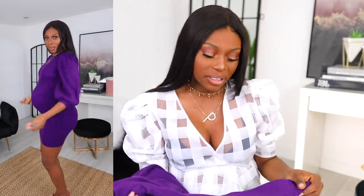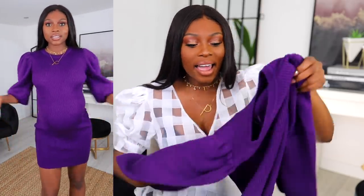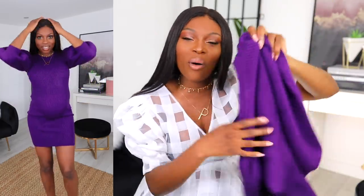And then I bought a knitted dress in purple. It's a bit bright, but I love the shoulders. I love, love, love the shoulders. And I thought the color was really nice. I mean, I can wear a lot of black, I can wear a lot of white and cream and really plain colors, but I think it's nice to have a piece that stands out just a little bit. And I saw this purple piece, I was like, okay, you know what, I'll put it in.